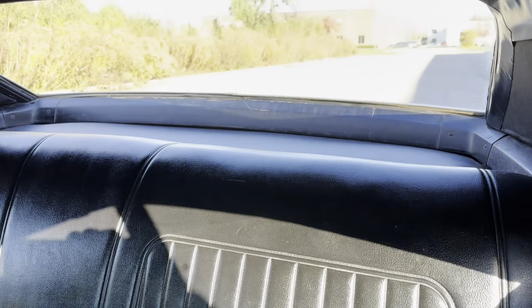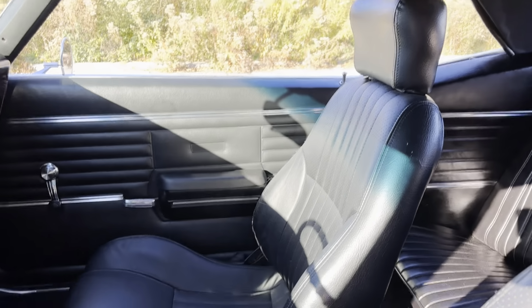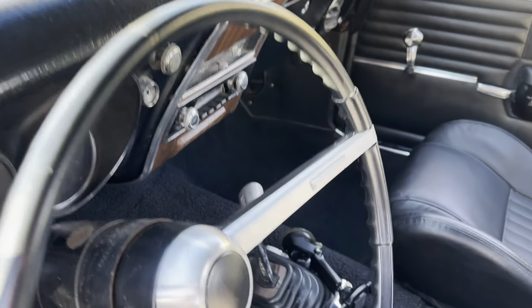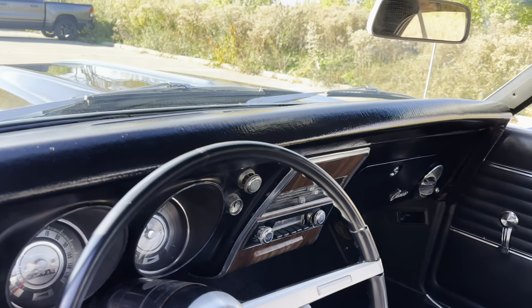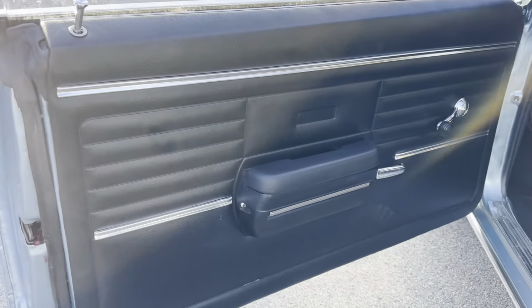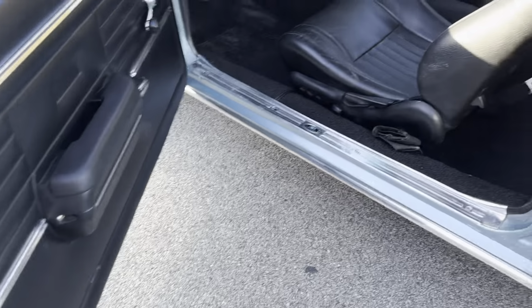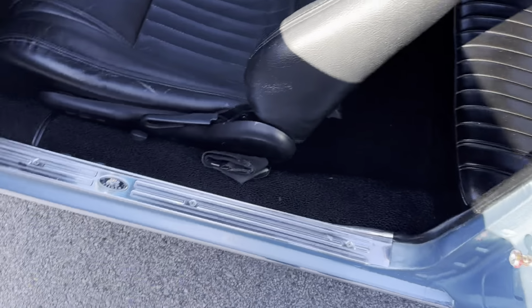Back seat's good. No rips. Rear deck is fine. And your headliner's good. Upgraded buckets. Hurst 4-speed. Dash, no cracks. Nice and clean through the crevices. Your sill plates. And in your door jambs. Nice.